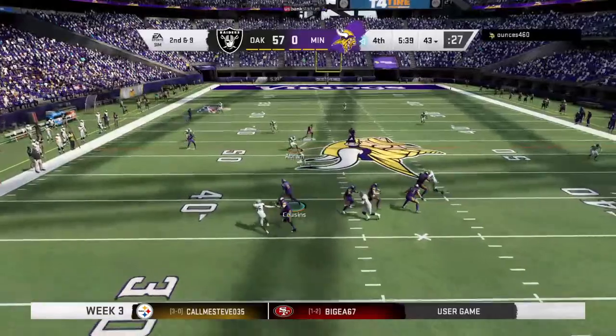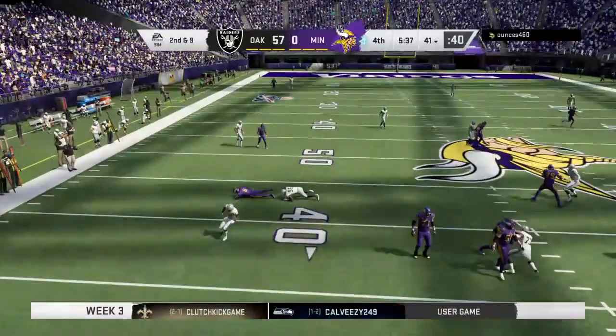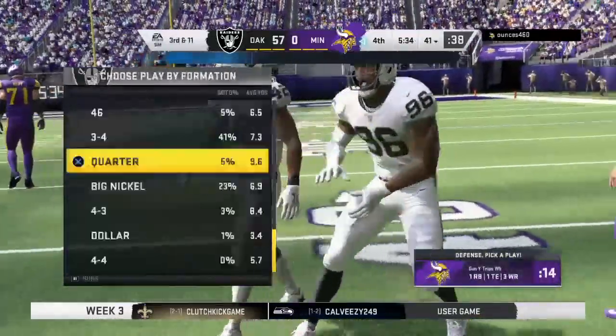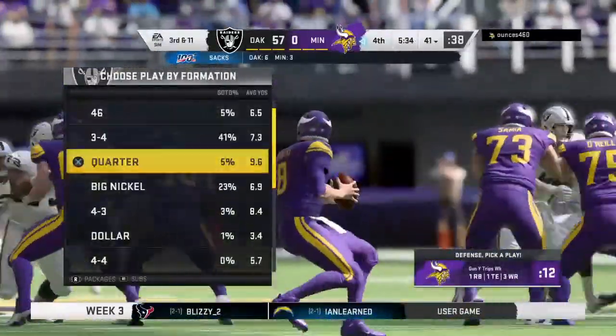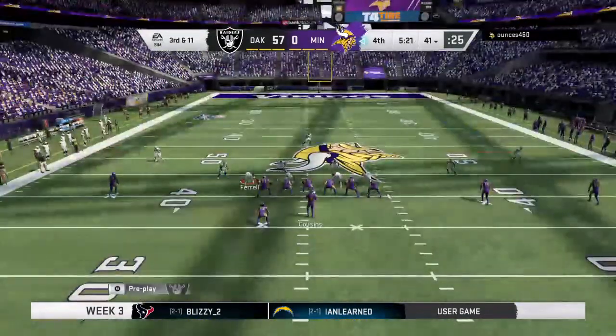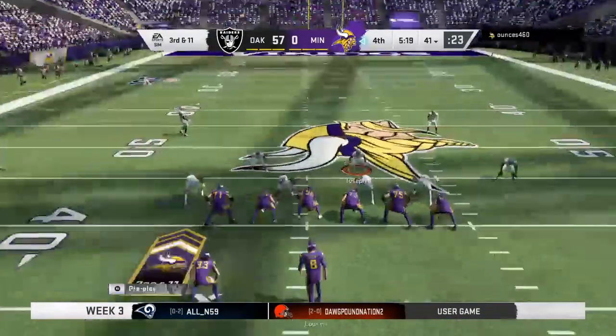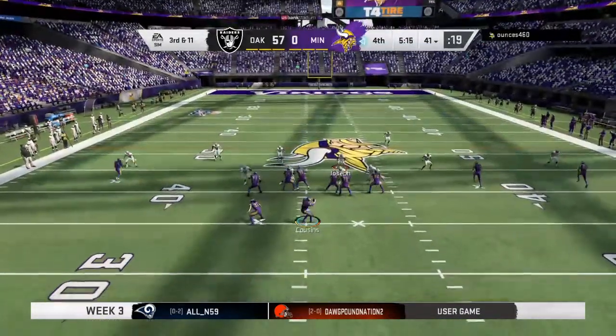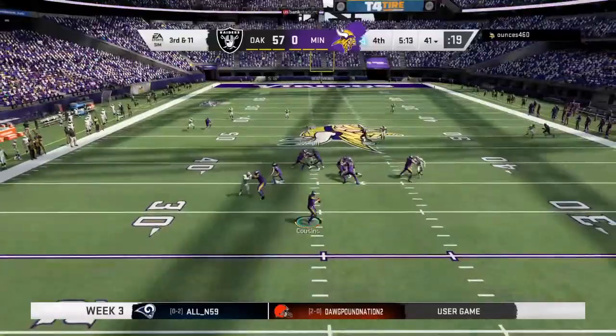On 2nd and 9, Cousins. And he can't find anywhere to go with it, and he goes down. Cleveland Farrell in there to drop him, and that will go in the books as the 1st sack of his young NFL career. Congratulations, young man. So now after the sack, Cousins and the Vikings come up here 3rd and long. On 3rd down, Cousins.